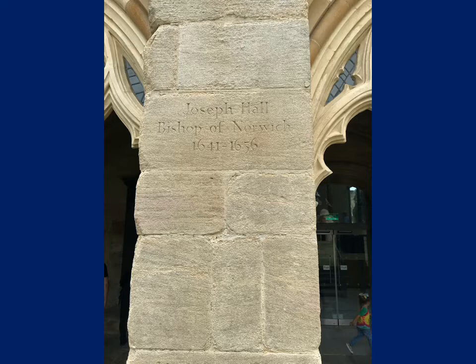So the Stuart King Charles I had Catholic leanings. He believed that he ruled by divine right, and he used the bishops to control Church of England practices. Although Joseph Hall was a moderate, when the Puritan parliamentarians defeated and executed Charles I, they abolished all bishops.